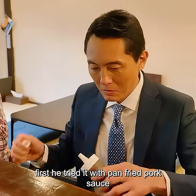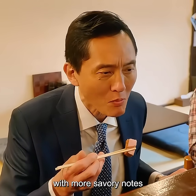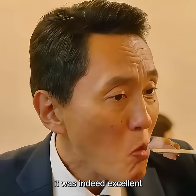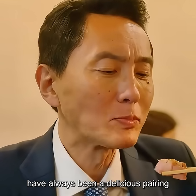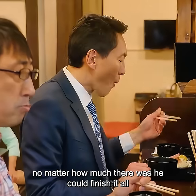First he tried it with pan-fried pork sauce. Sure enough, without the breading it had less crunch, but the meat flavor was enhanced with more savory notes. Then he tried the owner's recommended onion sauce. It was indeed excellent. Onions and pan-fried meat have always been a delicious pairing. Soy sauce and mustard was equally classic. No matter how much there was, he could finish it all.